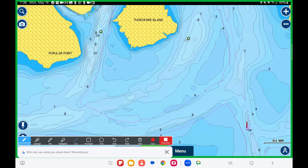There's usually a buoy here and a buoy here. There's a boat, and there are markers back in. So this is usually pretty well marked, and you can usually find your way around this without any issues.